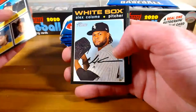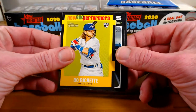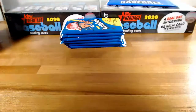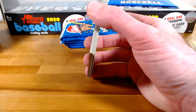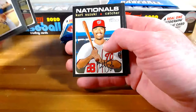Pitching leaders, Verlander, Alex Colome, Mitch Garver, Michael Lorenzen. Nice rookie performers, Bo Bichette, or new age performers. Patrick Corbin, Cody Bellinger. What is my problem? Zach Plesac and Johnny Cueto. Javi Baez, CJ Krohn, Whit Merrifield, Blake Snell, Ranger Suarez, Luis Urias, Kurt Suzuki, Marco Gonzalez, Julio Teheran. Blake Snell, short print.